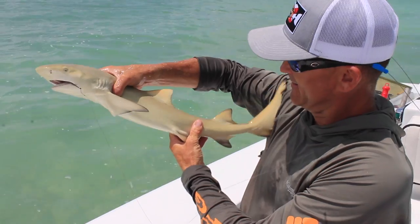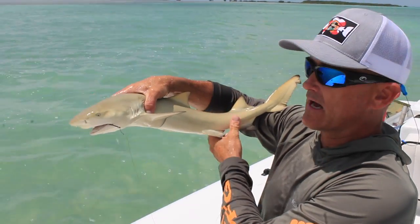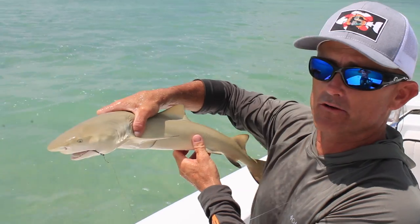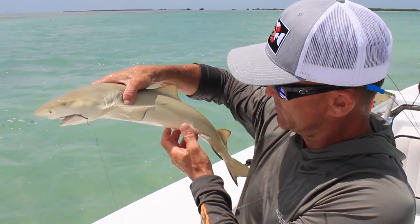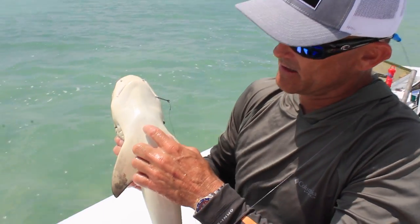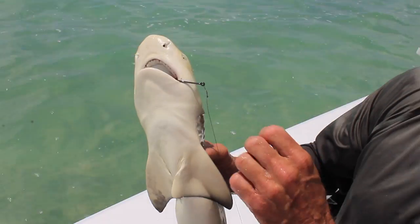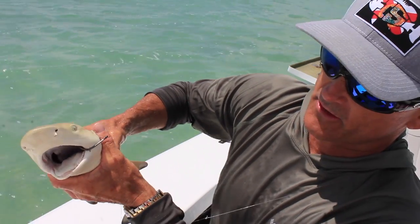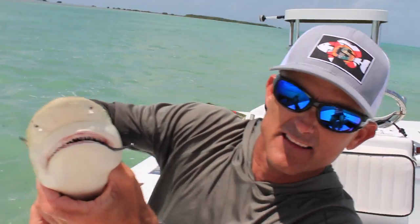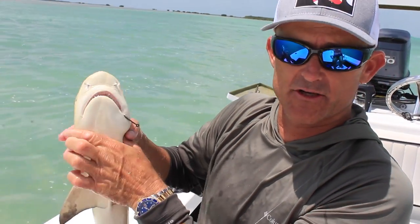Baby lemon shark. And back here where we're fishing at in the Keys, a lot of these small islands in shallow waters are estuaries for these baby lemon sharks. And this one here is definitely pretty new because you can still see the slit on his throat right there where his egg sac was. So he's really, really newborn. But the crazy thing about a newborn is, look at the teeth. They're born with a set of chompers.